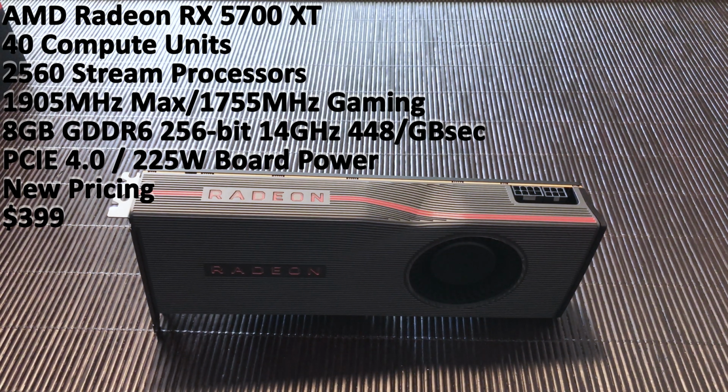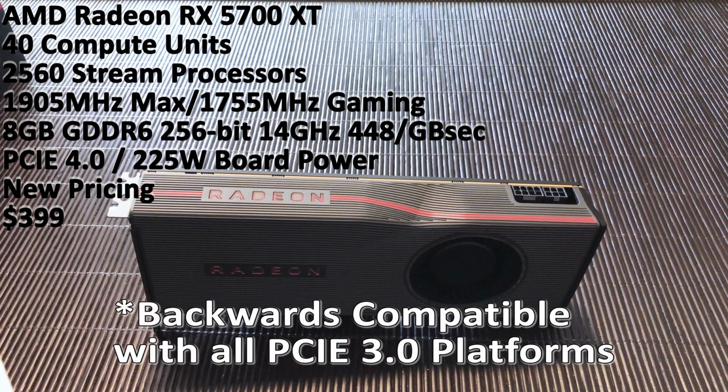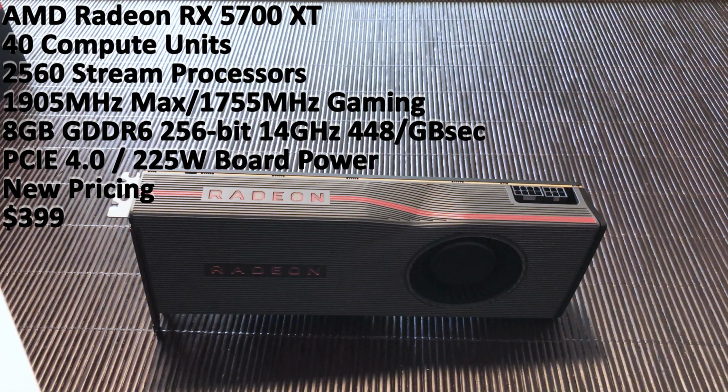This does have a lot of memory bandwidth. This does support HDMI 4K, DisplayPort 1.4 with display stream compression. This is the first PCI Express 4.0 capable video card. So this is PCIe 4.0. Very important. Of course, you do need a compatible motherboard and CPU for that, which the new AMD Ryzen 3000 series and X570 chipsets support. So you will need that platform if you want to run PCI Express 4.0. The board power is 225 watts according to AMD.